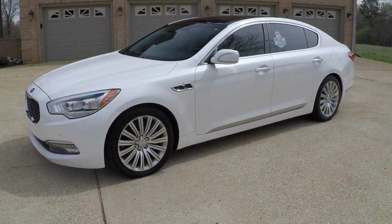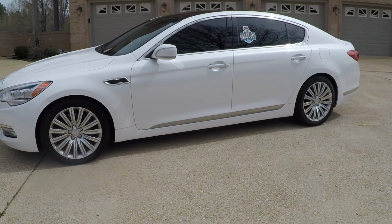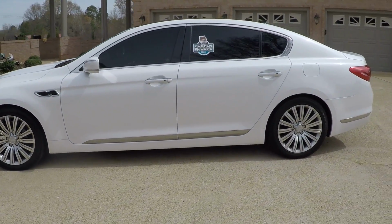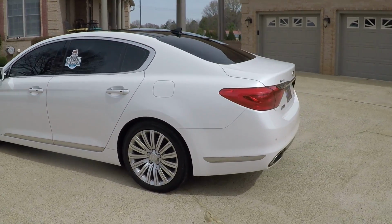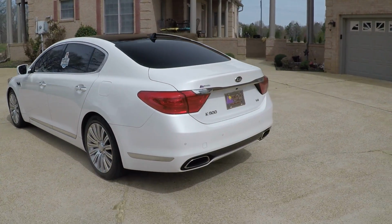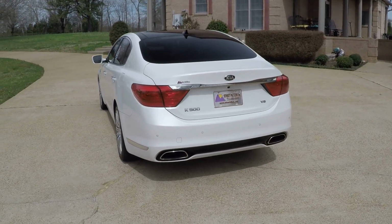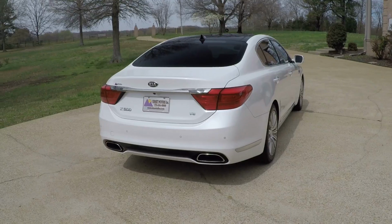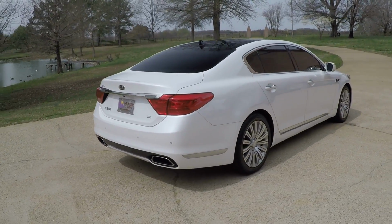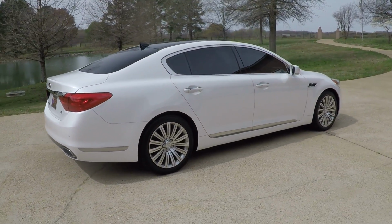This is a unique Kia K900. I don't see many of these in this part of the country. This is the top of the line of Kia. This car happens to list for about $55,000, so this is not your average Kia. It's got the V8, backup camera, backup sensors, front sensors.